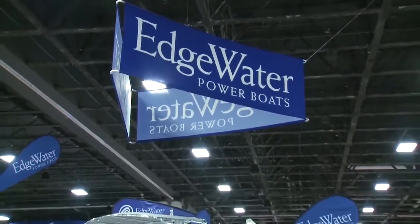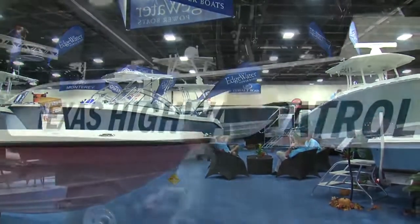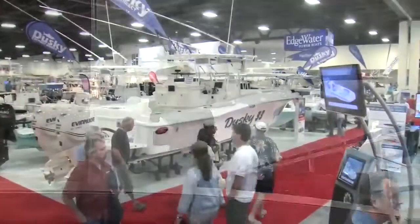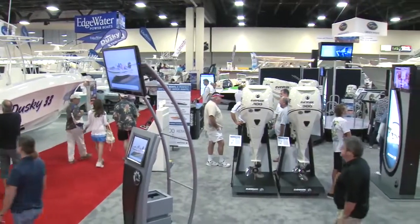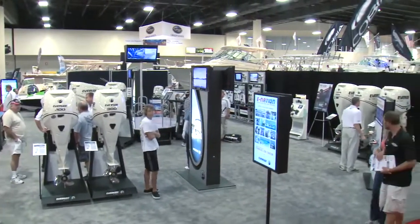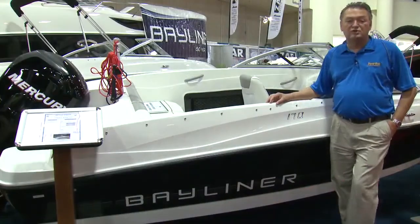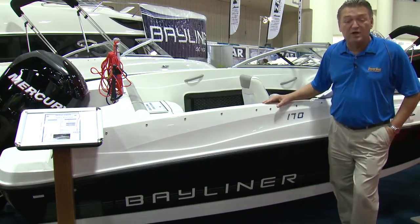For a change of pace, to cool off, or in our case, dry off during this year's show, you can hop a shuttle and head for the indoor displays at the Fort Lauderdale Convention Center. Indoors, you can check out the latest in express cruisers, center consoles galore, outboards, and electronics. Now at the Fort Lauderdale International Boat Show, you can find everything right up to a 247-foot super yacht.